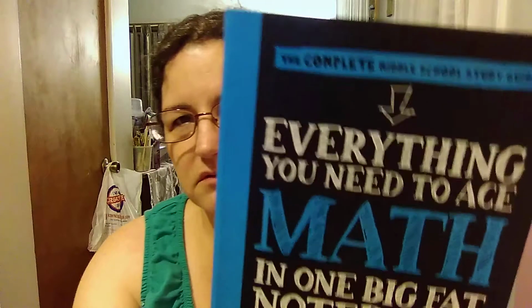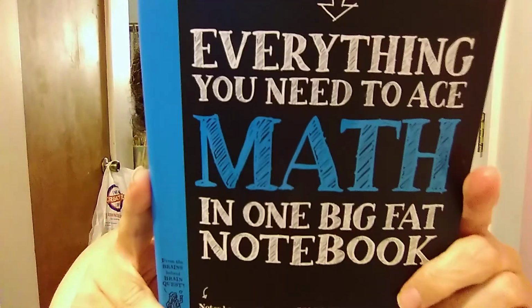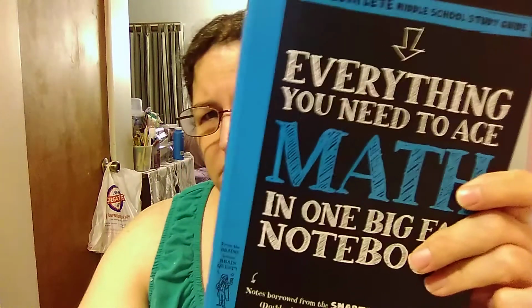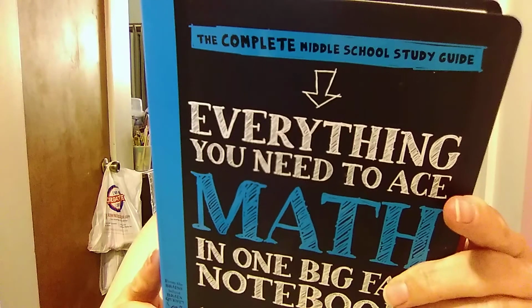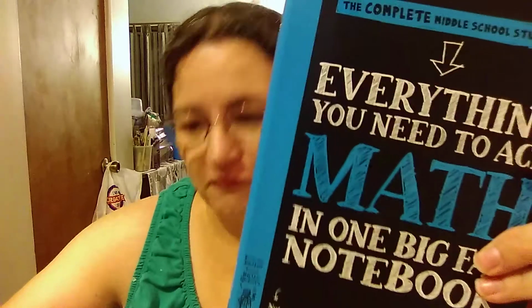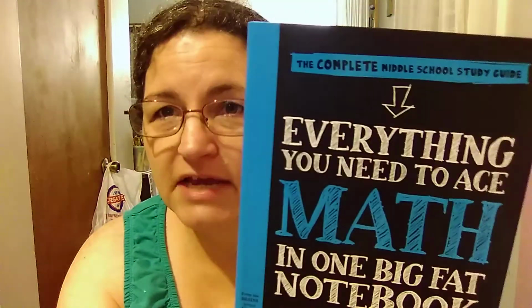It's like, what? But anyway, I got this book, and I've heard a lot of good things. I know a lot of you homeschool mommies out there, I've seen you get it. This one, the complete middle school study guide, everything you need to ace math in one big fat notebook. And I know they've got them for different subjects. I've got to put these other glasses on. They also make these books for American history, world history, science, and English. But yeah, I put those on over my regular glasses. Sorry guys, didn't mean to scare you.